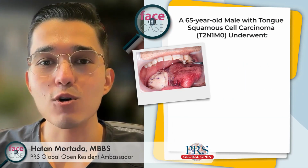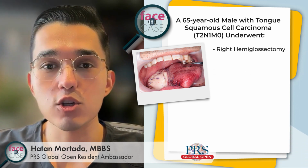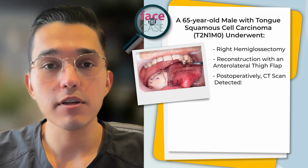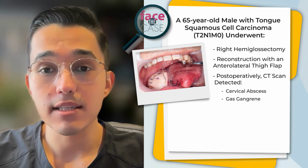This is a 65-year-old male with tongue squamous cell carcinoma. Patient underwent right hemiglossectomy and coverage with an anterolateral thigh flap. Patient post-operatively developed cervical abscess with a gas gangrene, which was detected by CT scan.